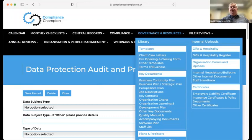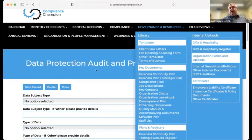Governance and resources, again, we've created a place for organisational documentation to be uploaded, things like your business plan, job descriptions, contracts. We've even got a place on here for things like grant letters and the minutes of board meetings, and things like conflict of interest registers for members and for trustees.